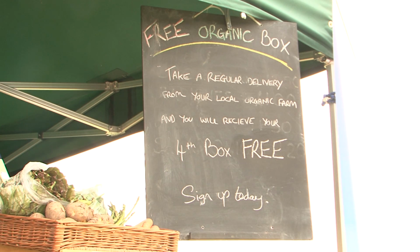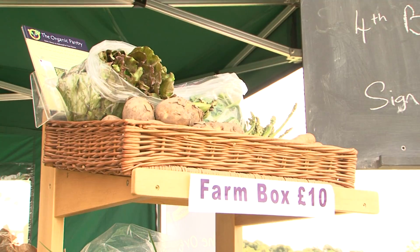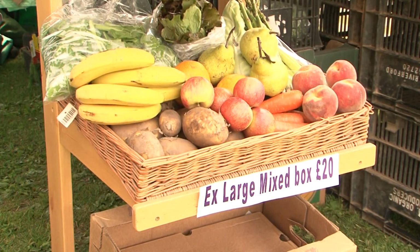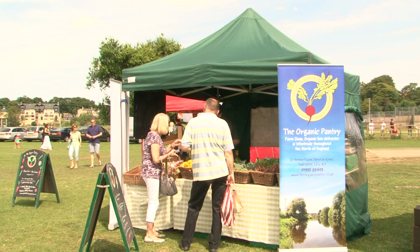How do you get this out to the public? Do you do delivery boxes? We actually grow the bulk of our produce from seed. And then we also distribute and do a box scheme, and so we deliver it throughout the north of England. So we make up boxes and deliver to people's homes. A lot of our customers have been with us for about 10, 12 years, and so we've got a really good relationship with them. And they've helped the Organic Pantry evolve.